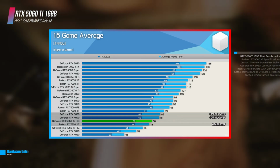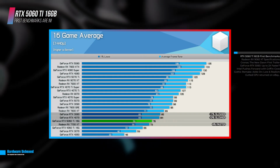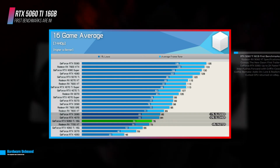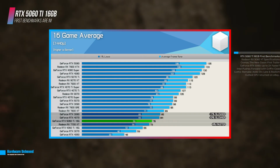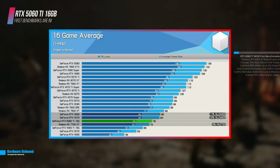At 1440p resolution, the RTX 5060 Ti delivered a 15% performance increase over the RTX 4060 Ti. It was also 4% faster than the Radeon RX 7700 XT, but still 10% slower than the RTX 4070.